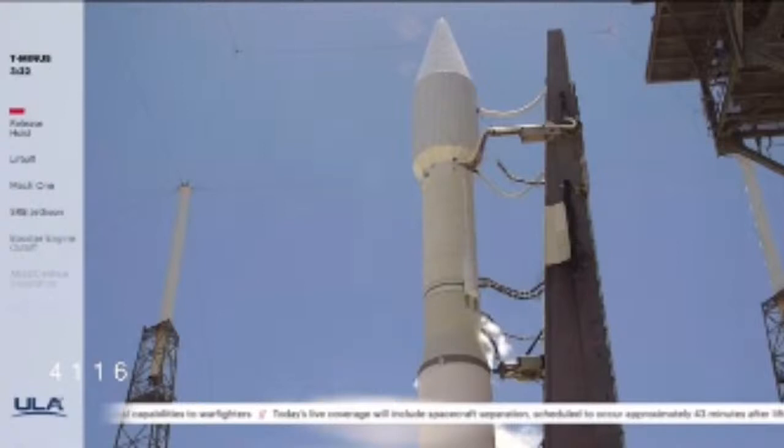T-minus 3 minutes. Securing LO2 stopping. Atlas tanks to flight pressure. 2 minutes, 50 seconds. FTS internal.